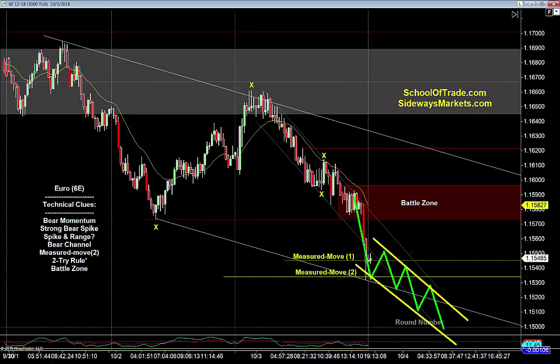If we get the spike in channel, it's easy. Wait for the pullback, traps into failures, and then back down we go. You're selling traps, you're selling 1-try, 2-try failures. Traps into failures, and then back down again. So if we keep rolling lower here, watch out for a spike in channel.